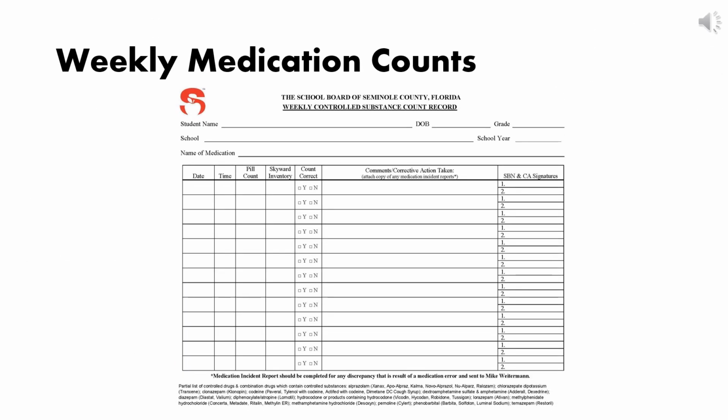Counts of all controlled substances must be conducted and documented weekly per medication. This will include all ADHD medications, seizure rescue medications, and even the controlled substances kept in classrooms. If you're not sure if a medication meets this criteria to be counted weekly, please reach out to your school board nurse to get clarification.